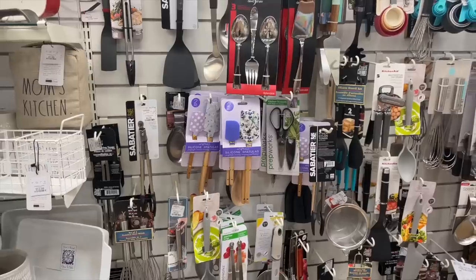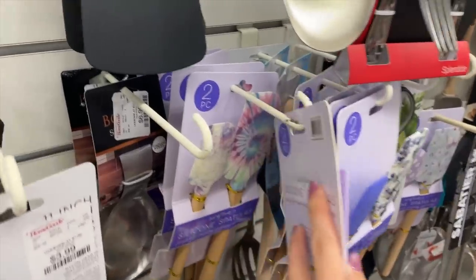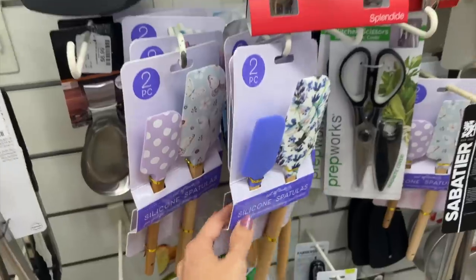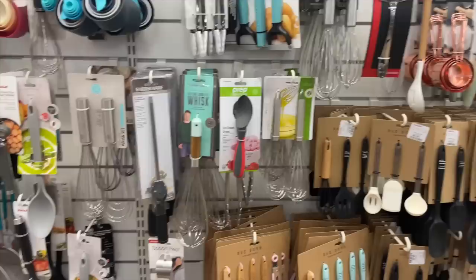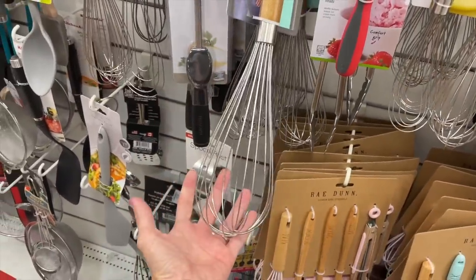All right, hold on. Let's go this way. I feel like these spatulas are really pretty. Ooh, look, a tie-dye one back there. Oh, these are fun. But I don't know if my mom does a lot of cooking in general. I know she eats a lot of chicken. Ooh, a balloon whisk. Look how big this whisk is. This is a massive whisk.